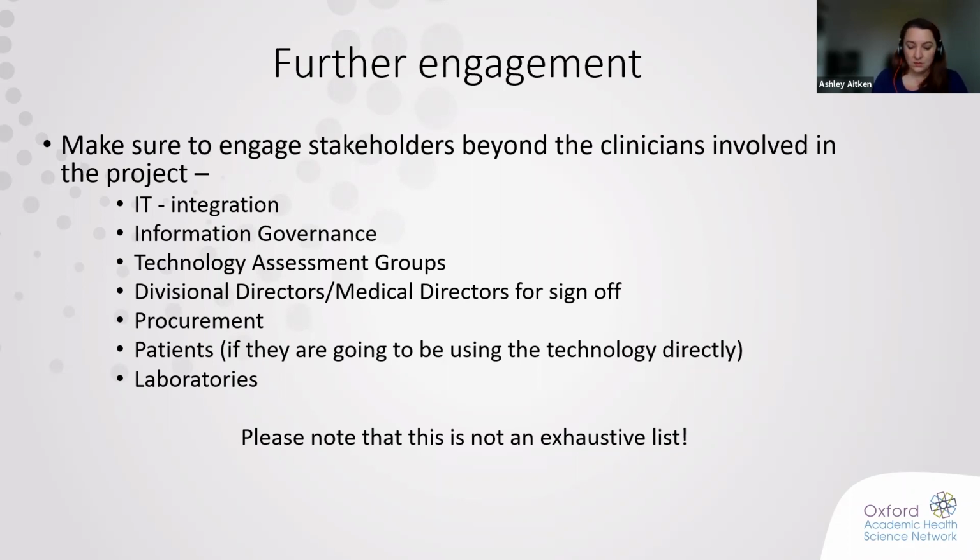You also need to engage with patients, especially if they're going to be the ones using the technology up front. And the best way usually of engaging with patients is either through workshops with the clinicians or through charities, things like that. So that can be a bit of a difficult one, and that can sometimes require ethics. So you just need to be careful with the project. Just check as you're going along for that sort of thing.